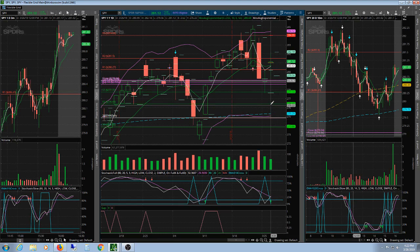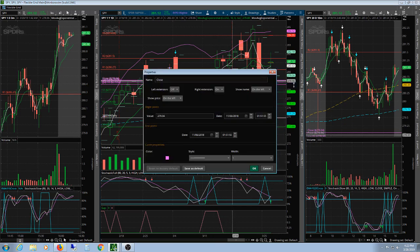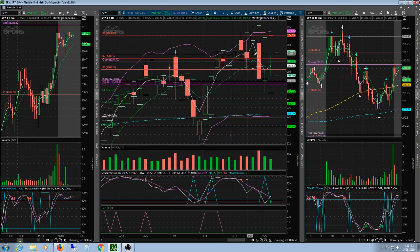Today's close was 281.12. So I take my close and I change this to 281.12. And now that's already set for tomorrow. So when the market opens tomorrow, my purple line here for the close is already going to be there. So we don't have to worry about that now. The only thing I'll have to do in the morning now is move all of my pivot levels. And I won't know what those are till the morning, so I can't do that right now.